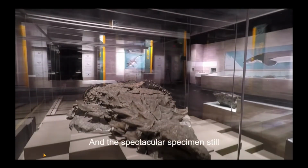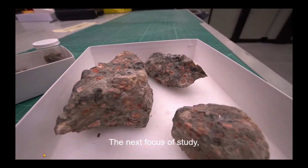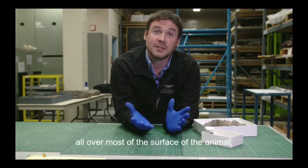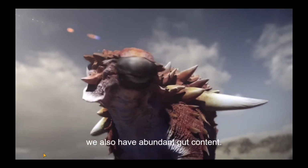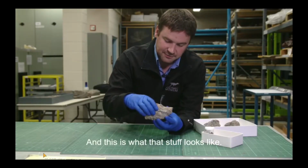And the spectacular specimen still has many secrets to unveil. The next focus of study? The contents of the nodosaur's stomach. In addition to having skin preserved all over most of the surface of the animal, we also have abundant gut contents. So the last meal of the animal preserved inside. And this is what that stuff looks like.